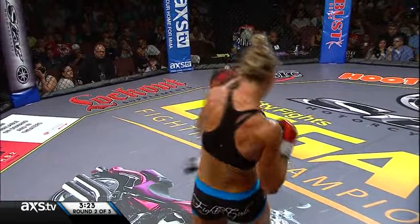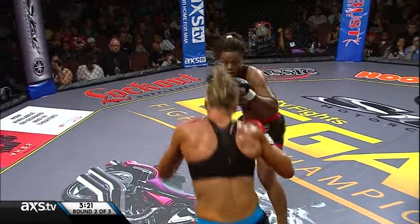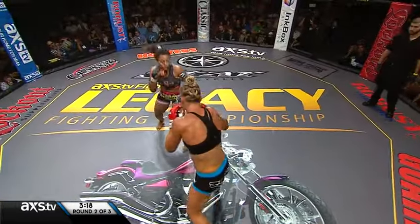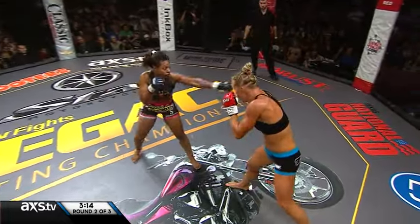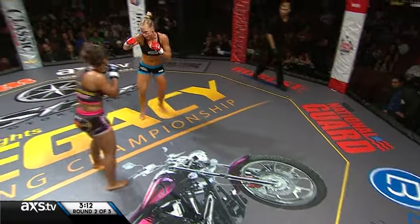So don't give Jones credit. She's hanging in there right now. Oh, left delivered by Holm. One thing about Allanna, she's not biting too much on all the feints and fakes. She is moving and getting out of the way enough, but good distance.